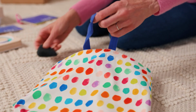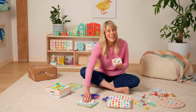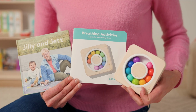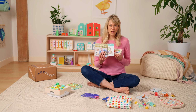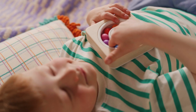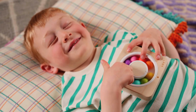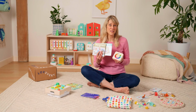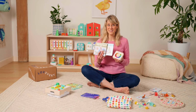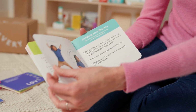The Calming Circle, Breathing Activities Guide, and Jilly Jet Book all work together to model for your child the practice of taking slow, intentional belly breaths, which has been shown to decrease stress and frustration. When your child learns these techniques during low-stakes playtime, they can become tools that they use when a big emotion arises. The Breathing Activity Guide gives your child really fun ways to think about their breathing.